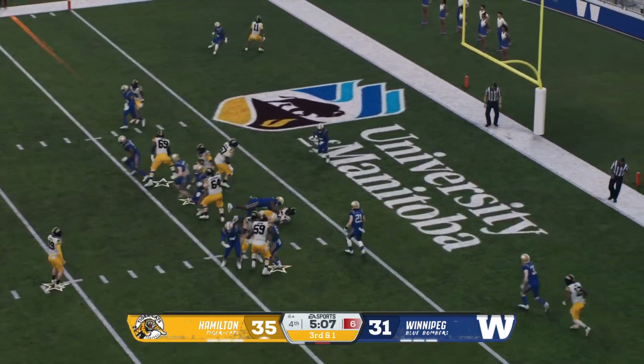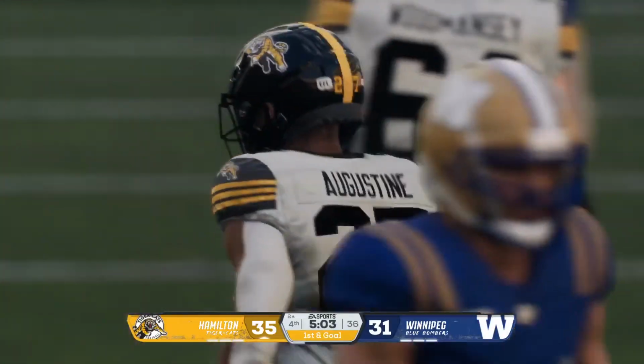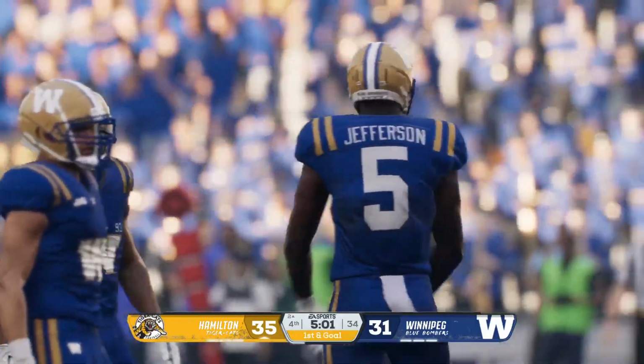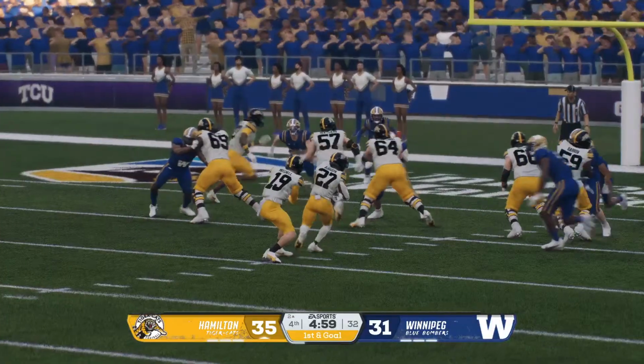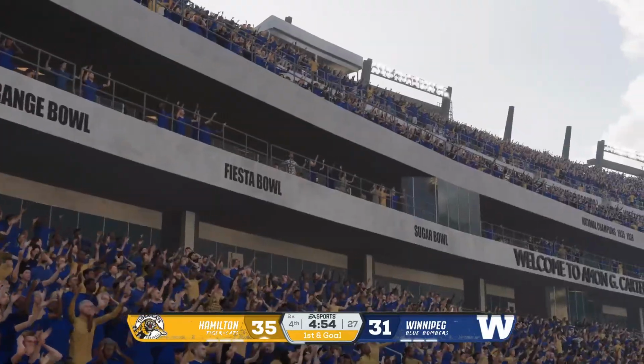They'll try to power their way ahead. So close to that end zone. He can almost taste it, but it'll be 1st and goal for this offense. And this drive feels like it's just gone on forever, right? The clock is just ticking away. The defense is aware of that.